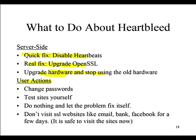For the users, you can change your password, you can test the site yourself. Okay, you probably should do nothing until they fix the problem. That's very important. If they didn't fix the problem and you just go ahead and change your password, that's actually causing more issues. Okay, so basically, people were saying you don't want to visit SSL websites like email, bank, or Facebook for a few days. At that time, but now it's okay to visit them.